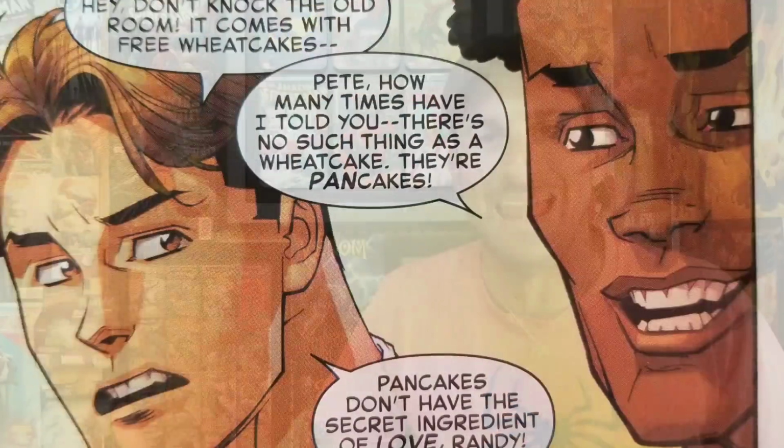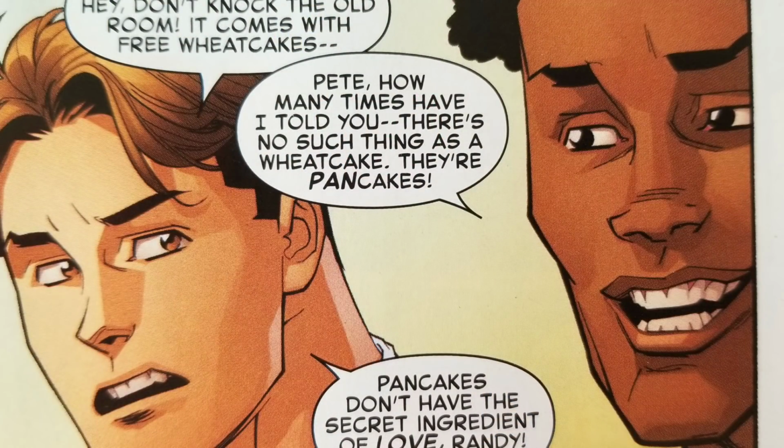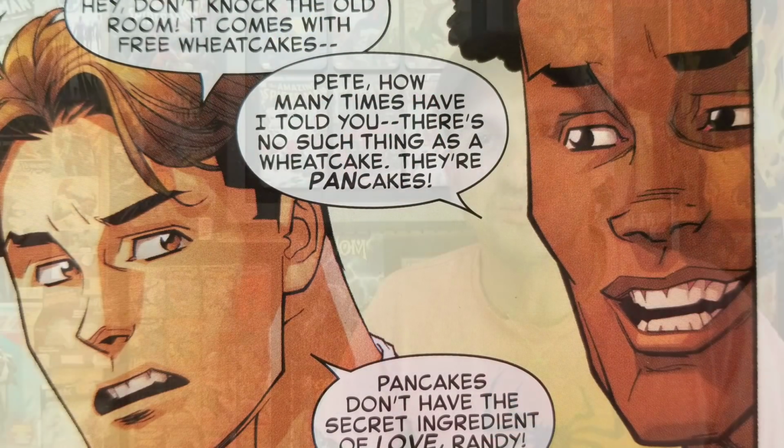And right away in the 5th panel in this book, I was laughing at the Garbage Terrace panel. And then we have a discussion about wheat cakes. And Robbie's son is like, there's no such thing as wheat cakes. There's pancakes. And he's just like, yeah, but wheat cakes are made from love. Things like that put a smile on your face while you're reading it. And I really enjoyed this book.